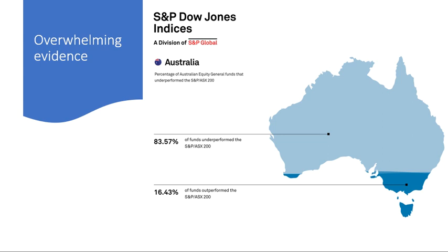This is the Australian data. In the US, 93% over the same period have failed to beat the index. In Europe, 89%. So the data is sort of around 20% or less of active fund managers can beat the market over the long run. Of course, it's not the same 20%. Now, this data is published and updated on the S&P Dow Jones Indices website.